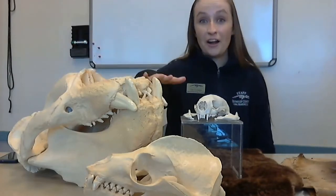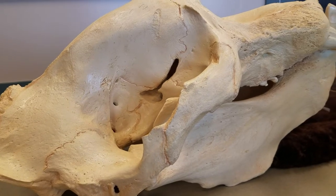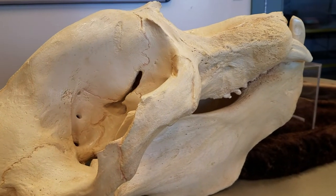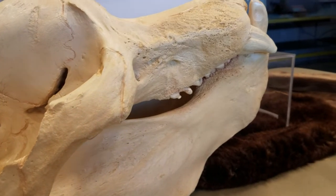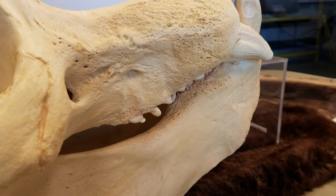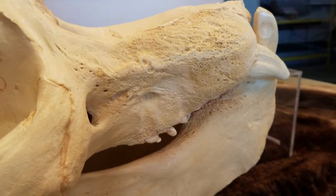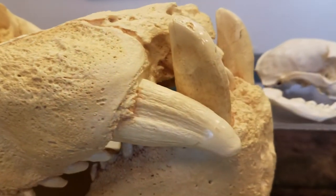This is the largest skull out of the three. When I am observing it, again, I want to look for features that really stand out to me. So obviously the size of it, and I know it's the largest. So now my mind is going to, what large animal could this possibly belong to? Again, remember, these are all marine mammals, and all of these skulls are from marine mammals that are found in the Monterey Bay.